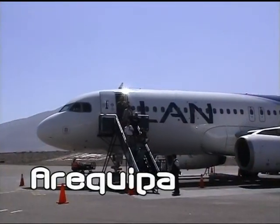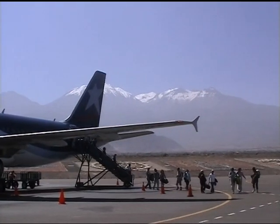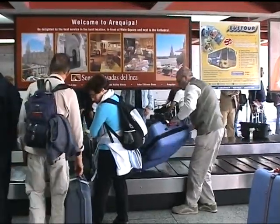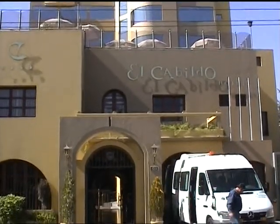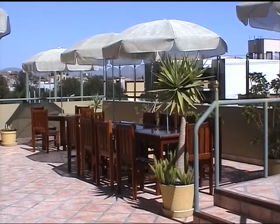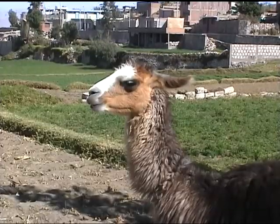Next day, we took the early morning flight to Arequipa, 7,700 feet up into the Andes. After collecting our luggage, we checked into the El Cabildo Hotel, situated in a quiet residential area. Angela, our guide for the next 4 days, took us on a city tour, stopping first to see a herd of llama and alpaca.